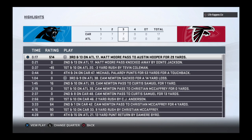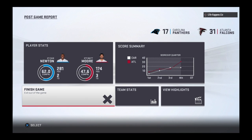So for the Falcons, it's a win here in their home opener as they move to 2-0. And they'll get another home.